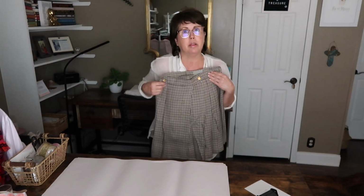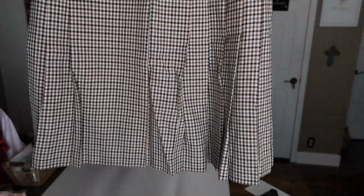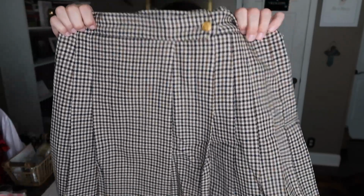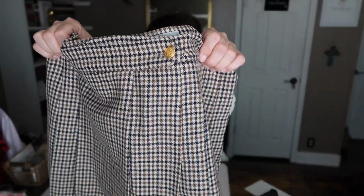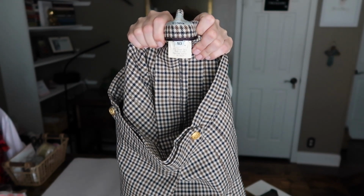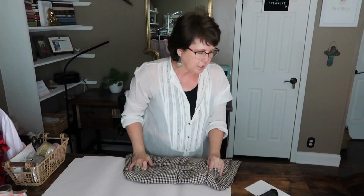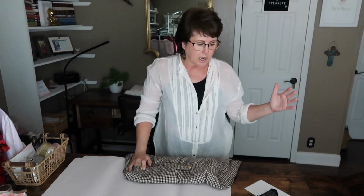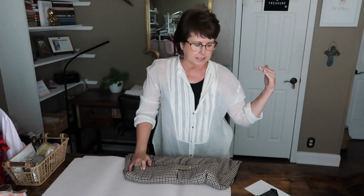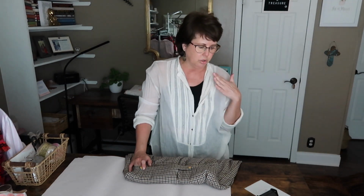However, let's talk about this baby. This is 100% wool and it's pleated. And look at this button. Okay, this is from London. Let me show you the tag. You can definitely tell it's vintage. Barely could I read the writing. This was a hard thing to identify. But it was Aquascutum. It's Aqua, like A-Q-U-A, and then S-C-U-T-U-M. And it says London, 100% wool, and it's vintage.